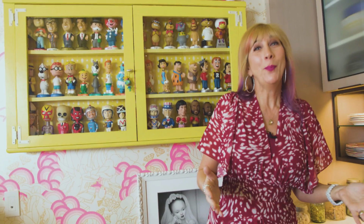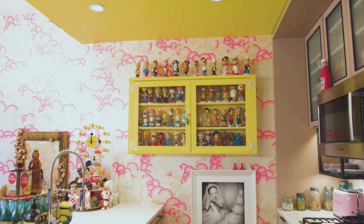The most important part of my kitchen is my yellow ceiling. I can't live without yellow paint. I have to have yellow paint somewhere in my home. So I thought that having a sunny ceiling in the kitchen was the thing that made the most sense.